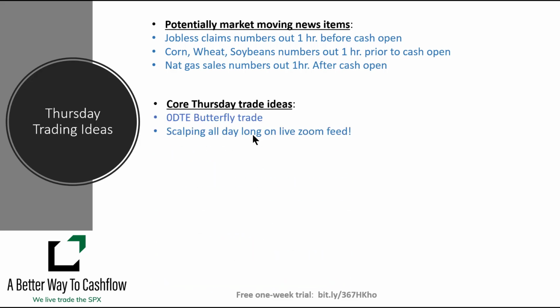Core trades for Thursday, we do not have, that is incorrect, we do not have a 0 DTE butterfly trade this Thursday. Those are not quite trading yet. Those will be trading next week, but I got a little bit ahead of myself there. No 0 DTE butterfly trade on Thursday, but we'll be looking at those on next week's schedule. 5 days a week for 0 DTE trades. But we will be scalping all day long in the live trading room.